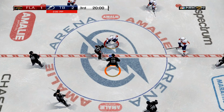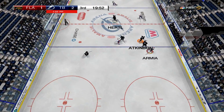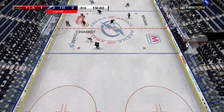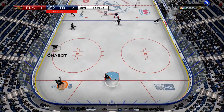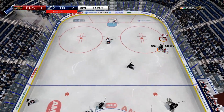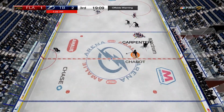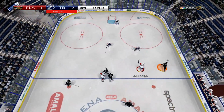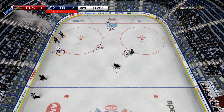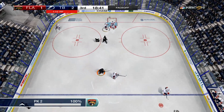The puck is about to be dropped. Face-off goes to the Panthers at center. Shots on goal are 21-19 for Tampa. Fired the puck just wide of the net. Corralled by Atkinson. Stoned by Varlamov. He hangs on to the puck.